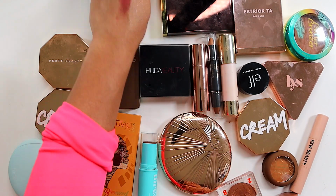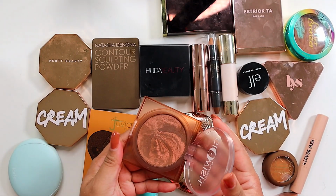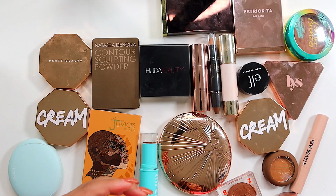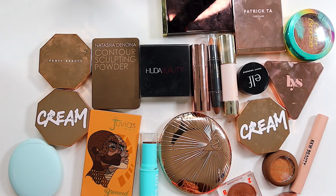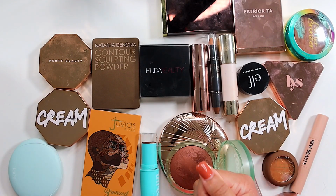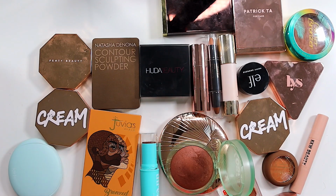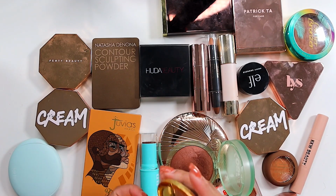The Huda Beauty Glowish. This is one of my favorite bronzers. I've used this so many times in recent tutorials. So we're going to keep her. Oh, Lord. This Kosas bronzer. This was like super deep, I feel like. It was pretty deep, but I did like it. I also have this Gucci bronzer.